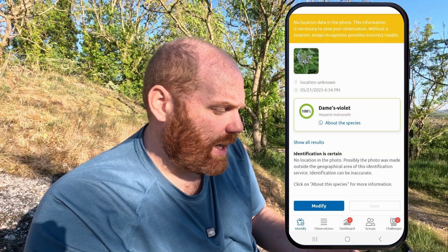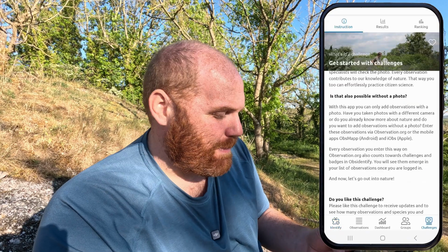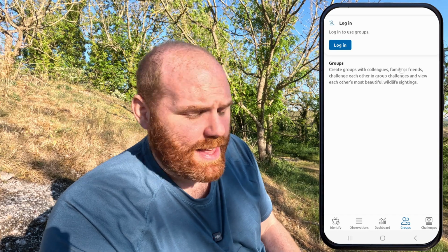I'm not as keen on the user interface with ObsIdentify. It's not as sleek and stylish, I don't think, compared to some of the others. I really like the feature, though, that, again, you can create groups like you can with Flora Incognita, but you can also set challenges, which is nice, within those groups between you all, which could become very competitive. And probably the best, I don't have that feature on my phone. But again, you can upload images from your mobile, you can take pictures there and then.